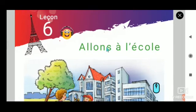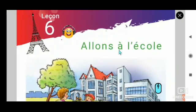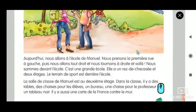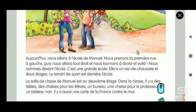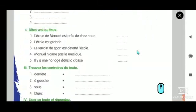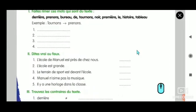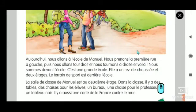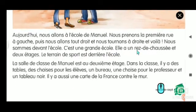So this is where we were. Lesson 6, allons à l'école. Let's go to school. Last class we were seeing this. I think I have given you the translation and we are supposed to finish these translation based exercises today. The upcoming class is your revision class for second midterm. So today is very simple. I will just do a recap of this translation and then I'll get into the exercises one by one. Okay, shall we start?